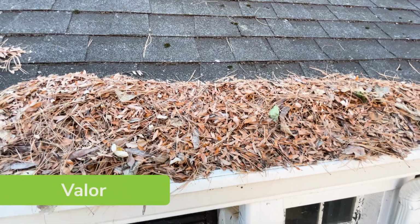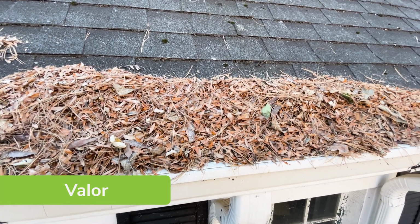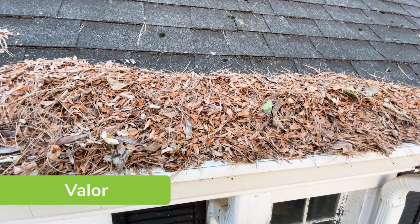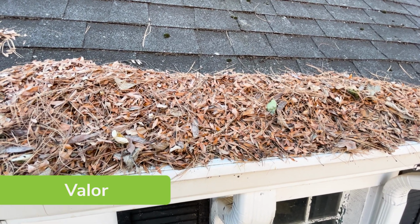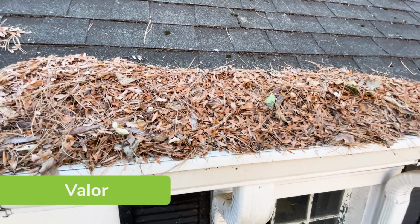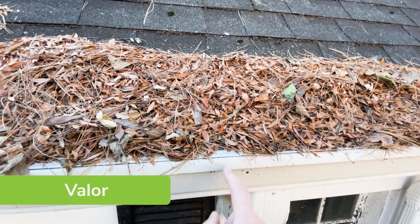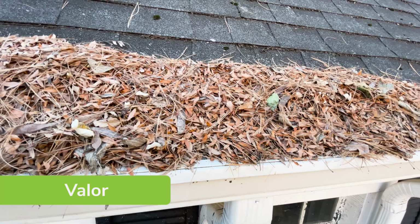This is Valor on the north side of the garage. So this is the only system where we currently have 2 versions of the same product installed. On the south side, we flattened the back on it so we could slide it up under the first course of shingles. On this version, this is how we got it when we purchased it, and it is screwed in on the front lip and then up at a little bit of an angle and screwed to the fascia board on the back side.